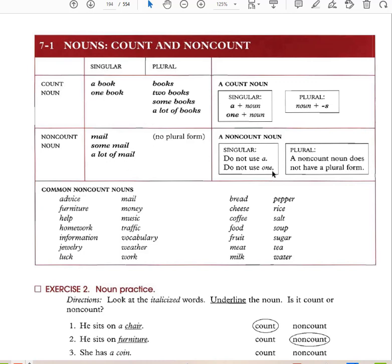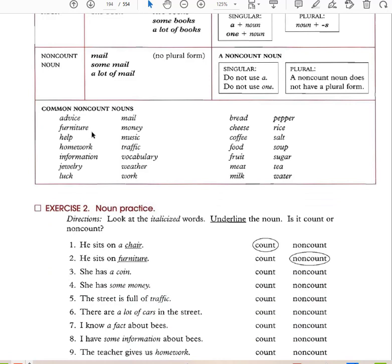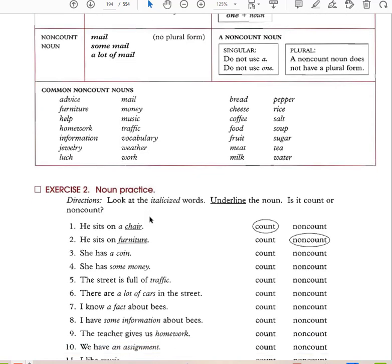So with non-count nouns, a non-count noun does not have a plural form. And so here are some common non-count nouns you cannot add an S to. You can't use many advices, many furnitures, many helps. All of these nouns are non-count nouns and cannot be made plural. That's what's important. Advice, furniture, help, homework, information, jewelry, luck, bread, cheese, coffee, food, fruit, meat, milk, pepper, rice, salt, soup, sugar, tea, water are all non-count nouns that cannot be made plural.